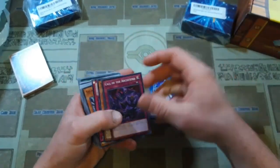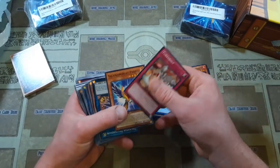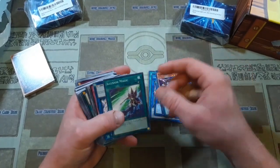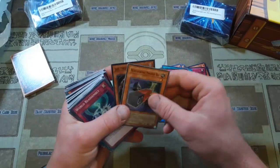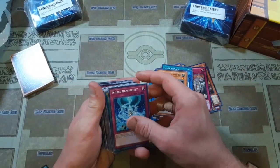That's from Eternity Code. Big enabler for the Salamangreat deck to be able to combo off with stuff like Access Code Talker, which if you're buying random lots like this, you maybe don't have enough money even for an Access Code Talker, but still, it's kind of fun to pick stuff like that up. Ooh, nice, we got a Morphtronic. Oh man, I miss playing with my Morphtronics. I want to play with Morphtronics so bad.